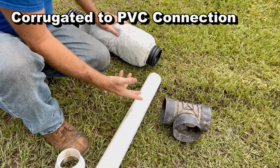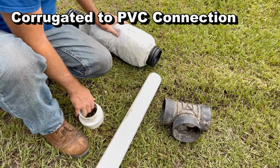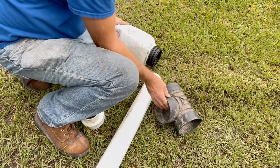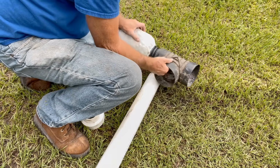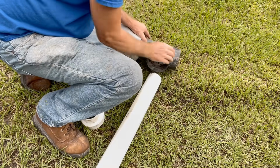So I just realized I didn't show you how to make that connection from the corrugated to the PVC, but you've seen me make other tees into the line. It's the same thing. Basically, we cut off the pipe. I use the zip tie to put it together. We snap a tee in place. We snap another piece of corrugated pipe there.